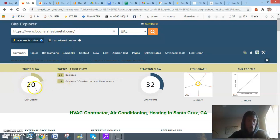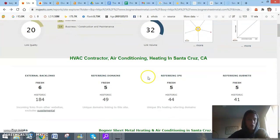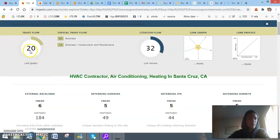and it's showing a trust flow of 20 and a citation flow of 32. And so trust flow is almost always going to be lower than the citation flow. Trust flow is how many trusted websites are referring to your website. Citation flow is how many total links there are. These are actually just scores from Majestic, so it's not literal numbers. Here are their numbers down here, where the competitor, Bogner's Sheet Metal, has 184 links going to them from 49 different domains. So 49 different websites are sending 184 different links, which are giving them a trust flow of 20 and a citation flow of 32.